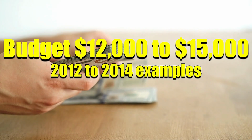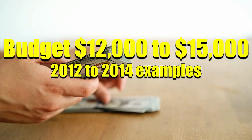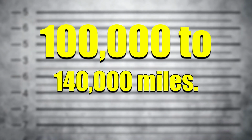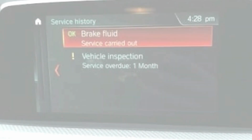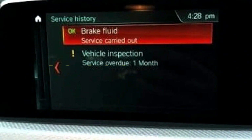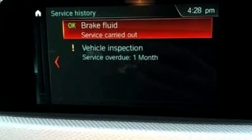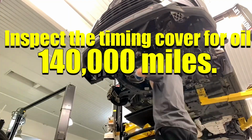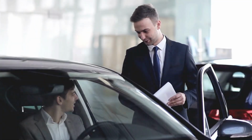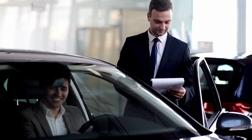Budget $12,000 to $15,000 for clean 2012 to 2014 examples with 100,000 to 140,000 miles. Check transmission fluid service history, every 60,000 miles, as the most important service record to verify, inspect the timing cover for oil seepage above 120,000 miles, and avoid any example with a salvage or rebuilt title regardless of the asking price.